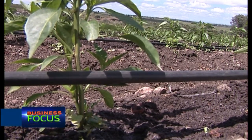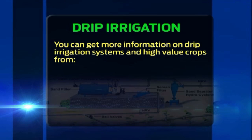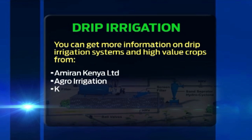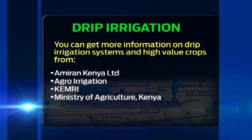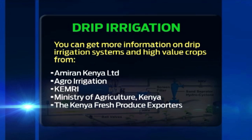For more information on the drip irrigation systems and the high-value crops, you can get in touch with Amiran Kenya, Agro Irrigation, KEMRI, the Kenya Fresh Produce Exporters Association, and the Ministry of Agriculture. Any farmer who wants to do farming using irrigation, they should start with professionals so that they'll be advised the best system that suits the crop, the area, and the market that they're looking at.